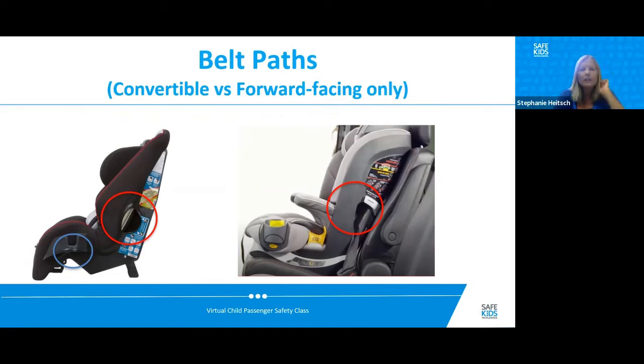To install the car seat, you need to identify the proper belt paths. The belt path is the area on the car seat where the seat belt or the lower anchor straps will be routed through to install the seat. On a convertible seat, like the one on the left, there are 2 belt paths. Each belt path is used for which direction the seat will be installed.